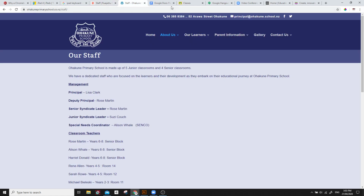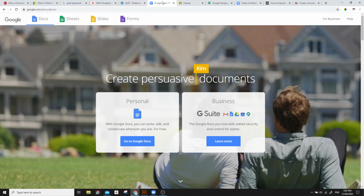So, most of them are working off Google Docs, and as I mentioned before, your children should be familiar with these apps because they have been using them in the past. So if they say, "Oh look, I don't know what it is," they do. They've been using this in class, and I've been reassured by both schools, from the teachers, that the students know how to log into these.